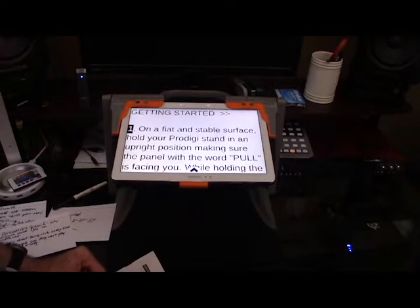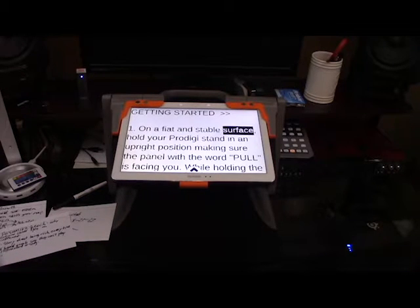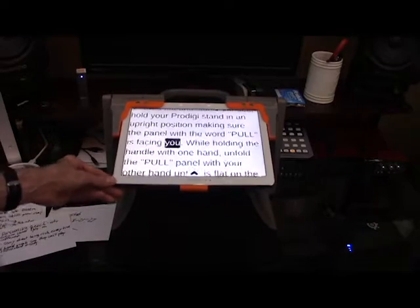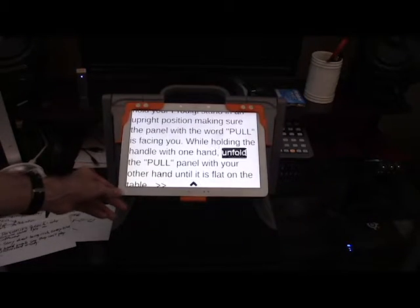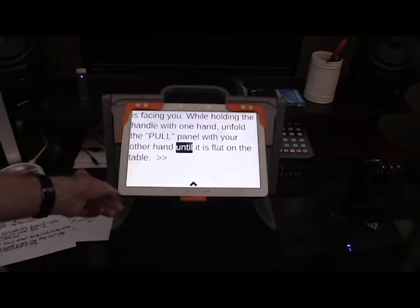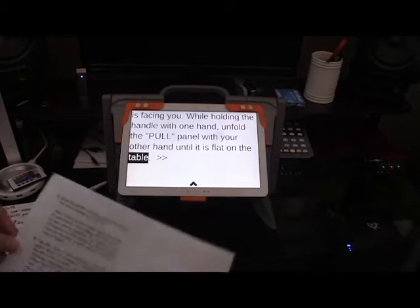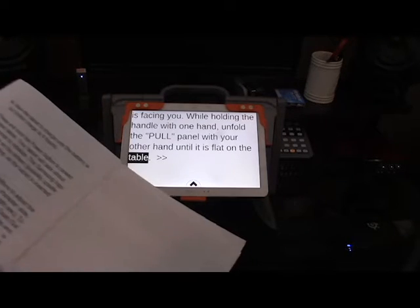Getting started. 1. On a flat and stable surface, hold your prodigy stand in an upright position, making sure the panel with the word pull highlights is facing you. While holding the handle with one hand, unfold the pull panel with your other hand until it is flat on the table. And I can continue to read this entire book if I needed to.